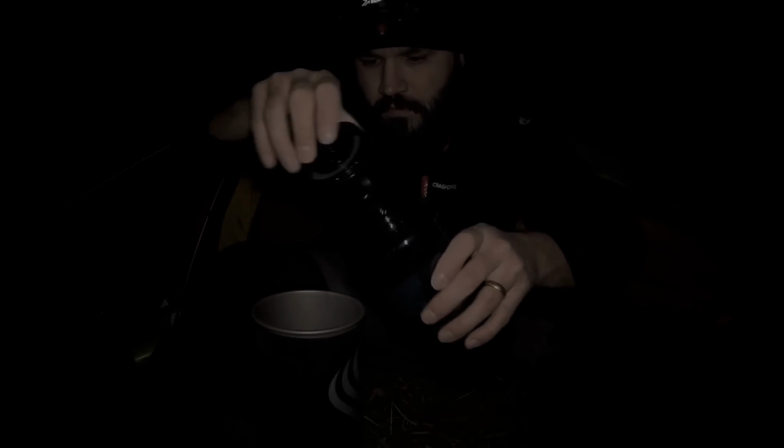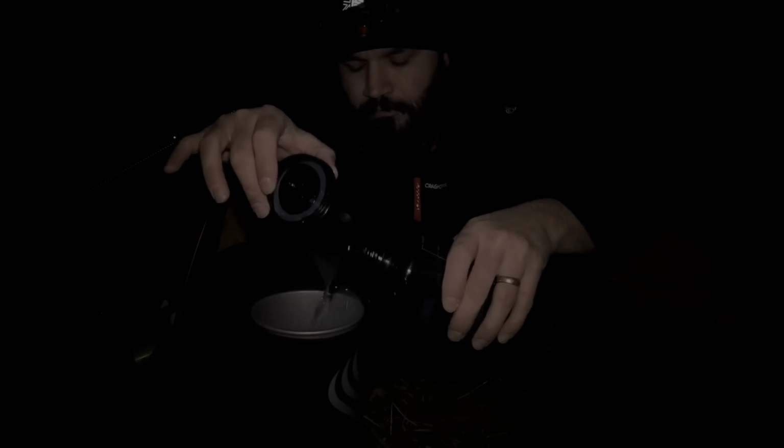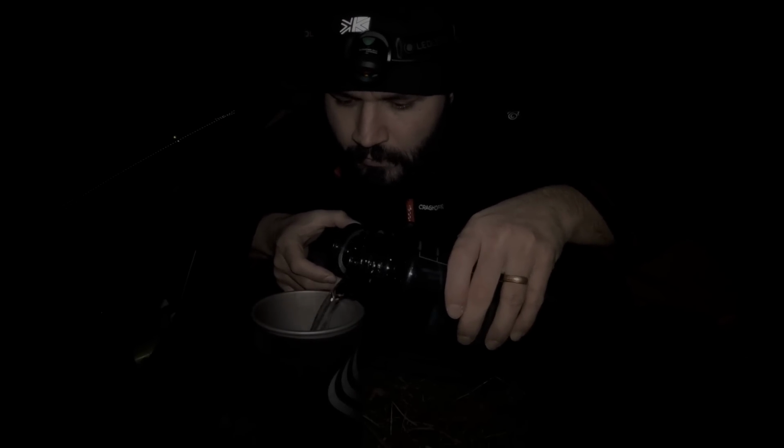Provides a little bit of warmth as well, which is ideal for this situation. A bit hunched over because the way the tent is, it's a stealth tent, so you can't really, it's very low profile. Get enough in there for a coffee as well. We've got mockers tonight, which is great.